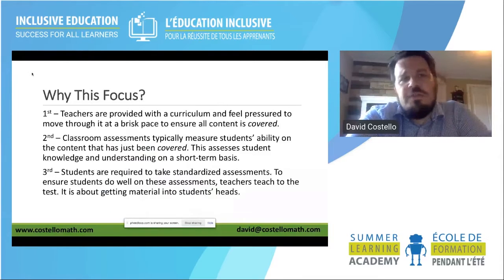Well, there are three different reasons. We're provided with a curriculum, and we feel pressure to move through it at a brisk pace to ensure that all content is covered. So that's a coverage perspective. We're taking our focus off learning, and we're focusing on covering. Reason number two, classroom assessments typically measure students' ability on the content that has just been covered. This assesses student knowledge and understanding on a short-term basis.